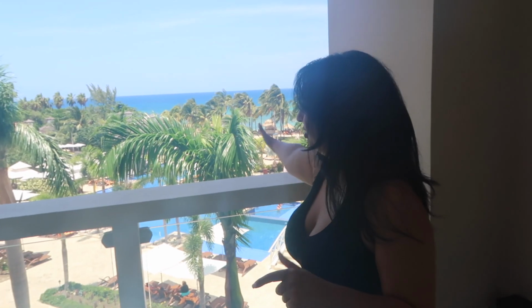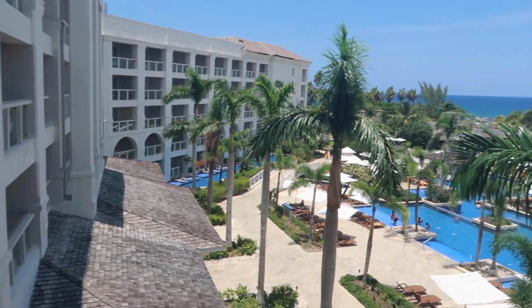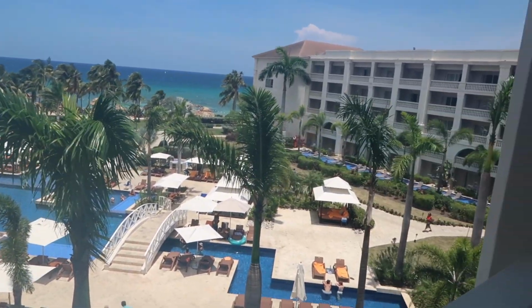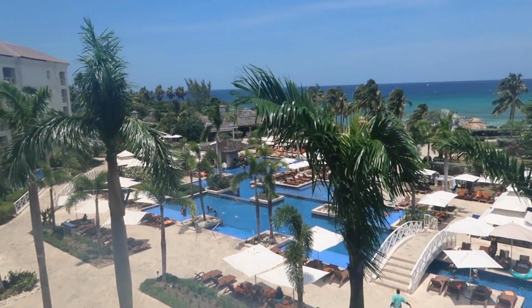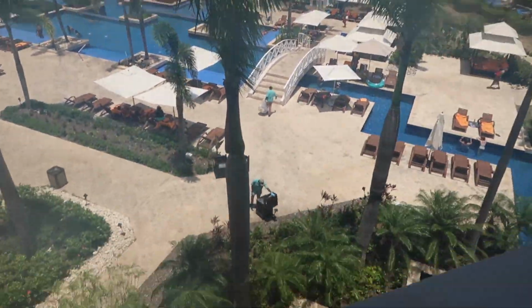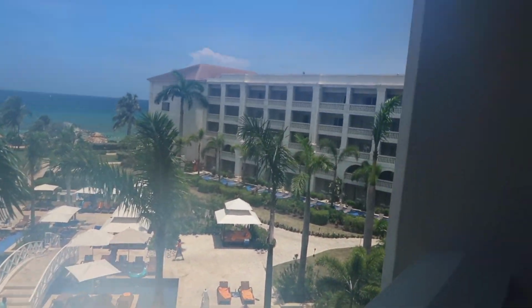It is foggy a bit. The lens is real foggy. It's real hot out here. But this is where we have a little table. We can eat some breakfast, little day bed, and then give the view, babe. Look at this view. It's our balcony view. You see the ocean in the back. You see the walk-up bar. You see a lot going on. It's a lot going on here.